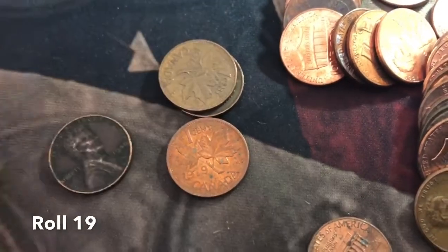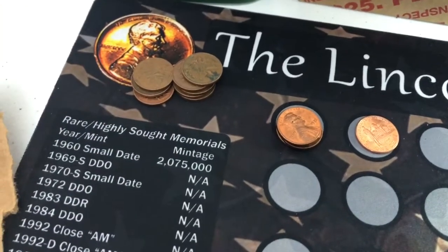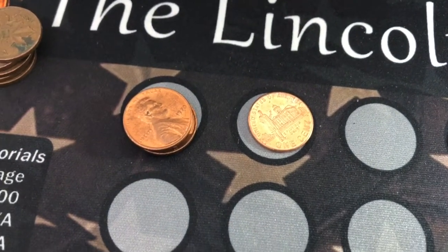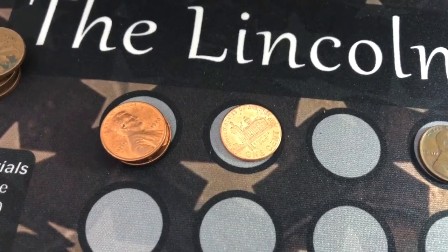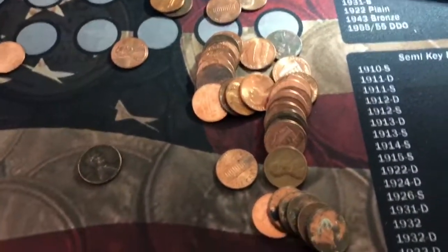3 Canadians, 1 Wheatie. We'll add these Canadians to the other set I've already found. Quite a number of them. We'll do a final tally at the end. Also pulled out a bunch of really nice 60s and 70s memorials that have some good luster, good condition, and a 2009, which for the modern era has a relatively low mintage. All righty, let's keep going through these.